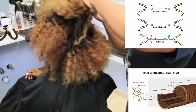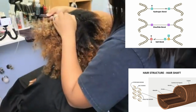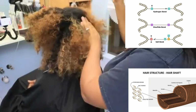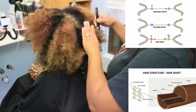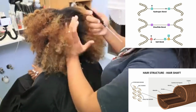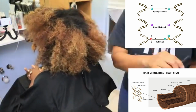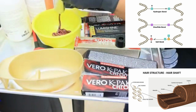As you can see, both of the clients that you'll see in this video come with their hair already properly detangled. So when they come in, all I have to do is remove the few twists and go ahead and start the process. There is no detangling that I have to do. There is no removal of knots or anything that I have to do, right?